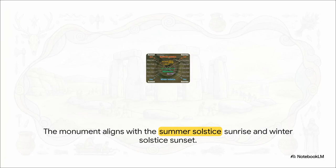Let's start with the most famous one. The main axis of Stonehenge is lined up perfectly with the sun. You've got the sunrise on the summer solstice, the longest day of the year, and the sunset on the winter solstice, the shortest. This makes people think it was basically a giant prehistoric calendar, a way to track the seasons, which would have been absolutely vital if you're a farming society.